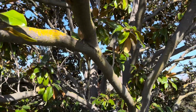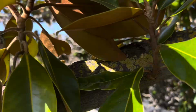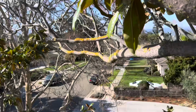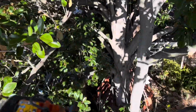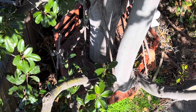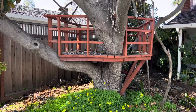And we did bring it to the client's attention. Look at that, that's the branch after I cut it off, and it's still showing signs of the infestation that's leading down into the main trunk. So what do I do? Do I take the whole branch off? Well, that would leave a huge hole up here, and I don't want to do that. So I don't think there's any fixing a tree that has a big serious problem.